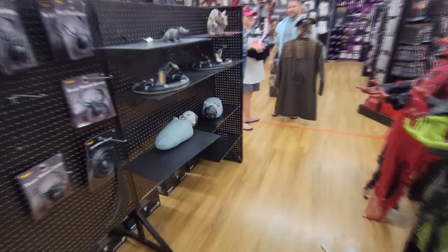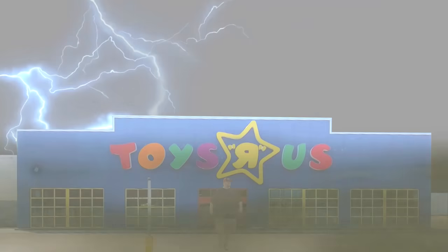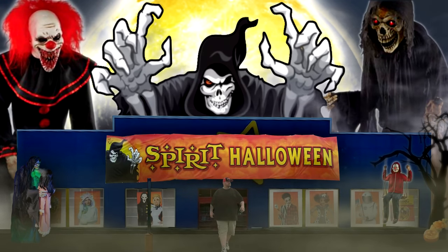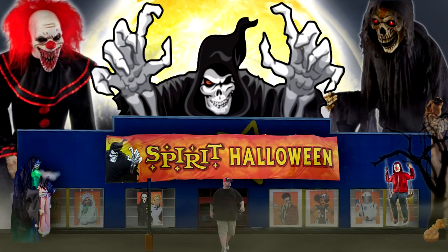And look what we have down here, guys. It's two burrito babies. They're twin burrito babies. I told you to stay away. Oh, my God. What are those?